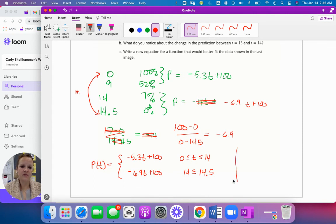And if we graphed it, it would go from 100 linear function until it hit 14, and then it would go straight down, 14.5. And this was about, what was it, 29%?